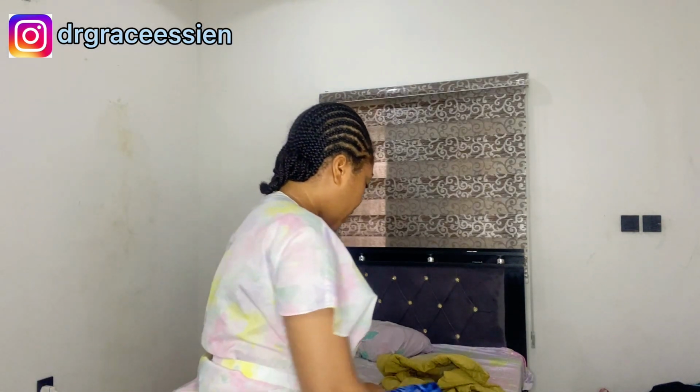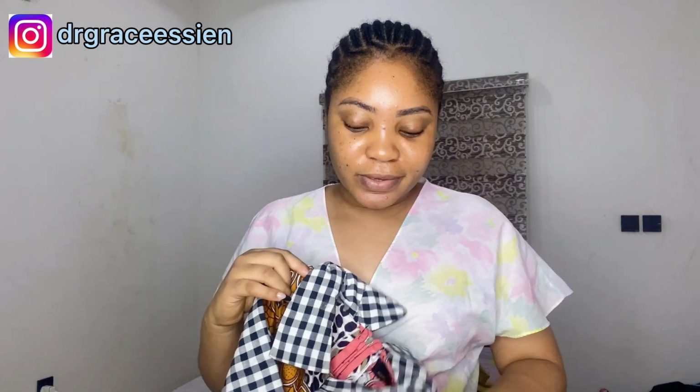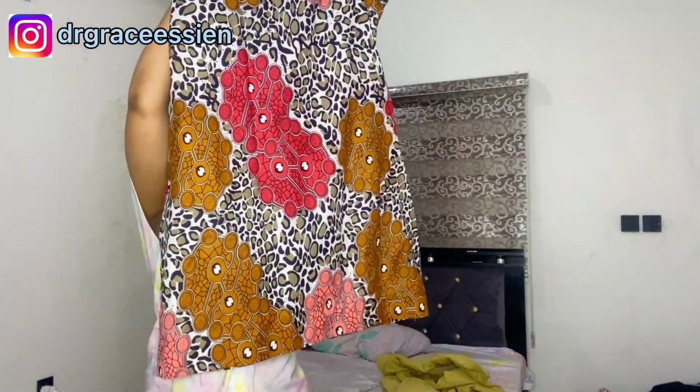So as I added weight, I don't have any clothes that is literally my size again. So let me just show you. Let me keep the best for last. All of them are so fine. But I got this yesterday and it's so beautiful. Like, it was giving me UK vibe. It's a check collar here. And it's a very beautiful gown.